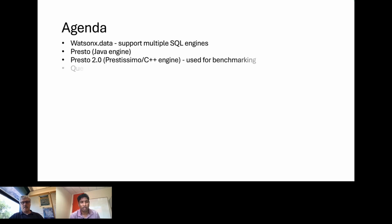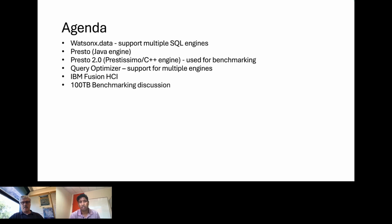Going to the next slide. So in today's agenda, we have watsonx.data, which is basically a platform where you can have multiple SQL engines running, Presto, Prestissimo, Spark, and others. And this is what we used as software for running the benchmarking. Presto engine, we all know it's a Java engine. And then we have the Prestissimo, which is also called Presto 2.0, the C++ engine that we use for the benchmarking.